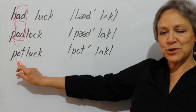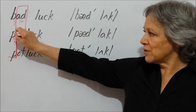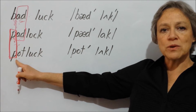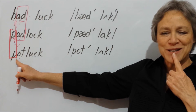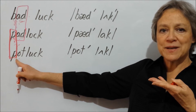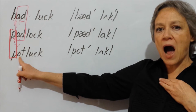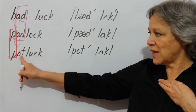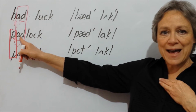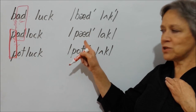When we look at the first part of this word, we see it starts with the same letter, and in this case, the same sound as this word. So this also starts with P. I have to close my lips to make that sound, then open them and release a puff of air, P. But the rest of that syllable is not the same. This is OT. The vowel sound is different and the consonant is also different. This vowel sound is A. This one is A. Here I've got the transcriptions.